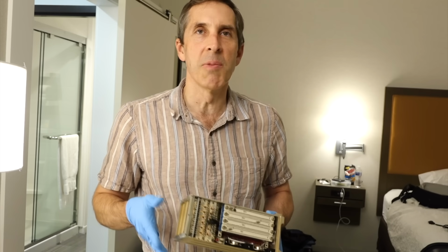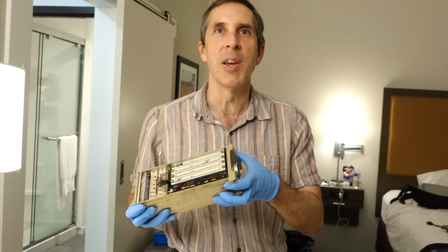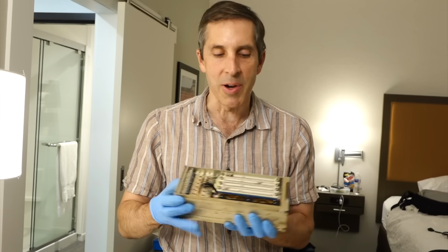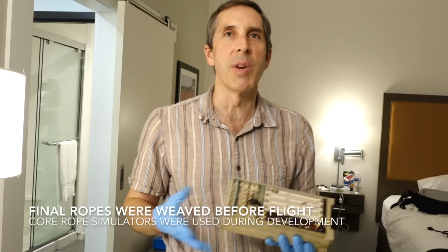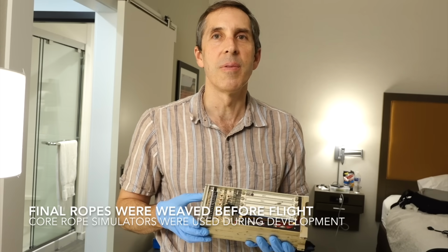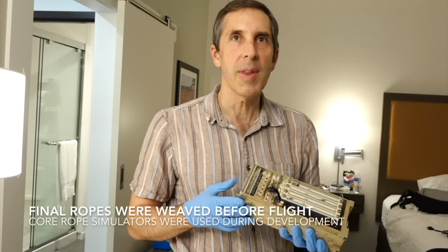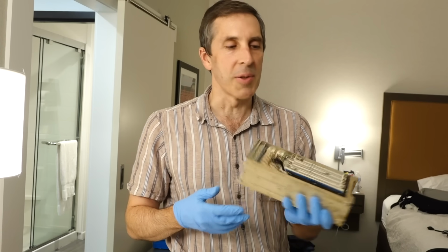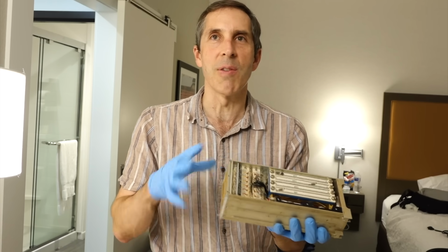This was used for ground testing. So instead of core rope, they would use these core rope simulators that let you feed in a test program from an external computer. It would go through the simulator into the Apollo guidance computer, and you could run whatever you want. So that box that you hold, that was in the AGC itself. It goes into the frame. Right, so this plugs in instead of the core rope modules. This is the same size as 3 of the core modules.